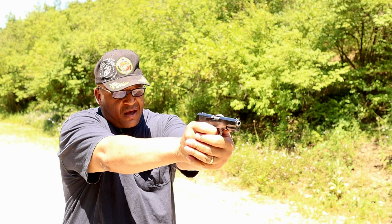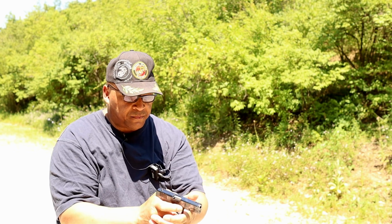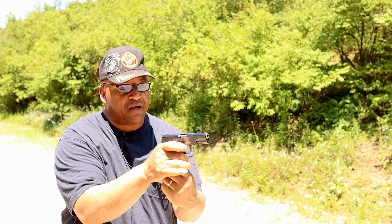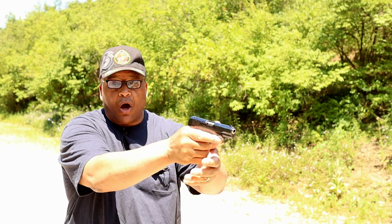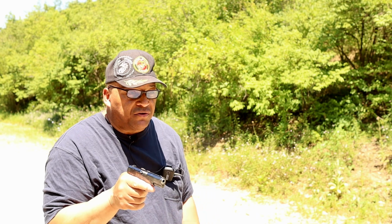Frame safety on. Nothing. Frame safety off. No grip safety. Nothing. So all the safeties on the pistol work just fine. There are 2 of them, much like the 1911, frame safety and also grip safety. Let's put some rounds down range.